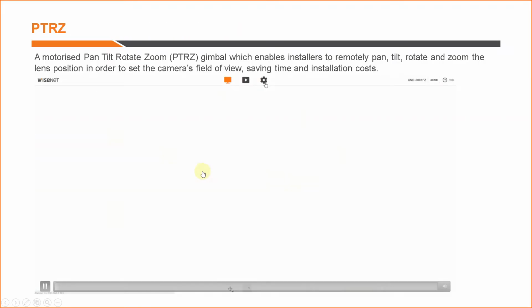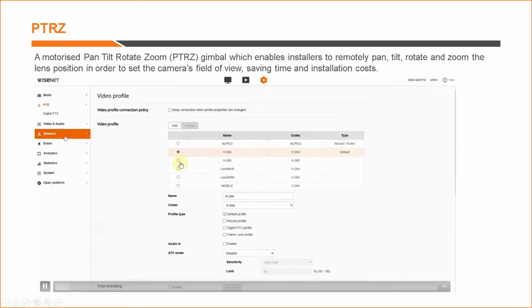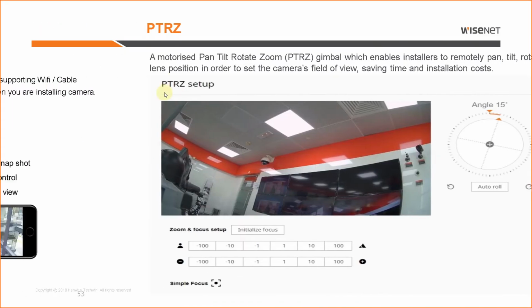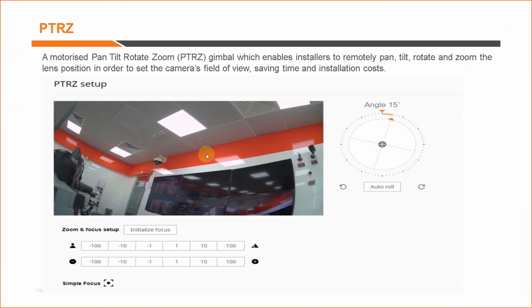So there is some demand for these in certain countries, and also another feature called PTRZ. PTRZ is okay. All right.